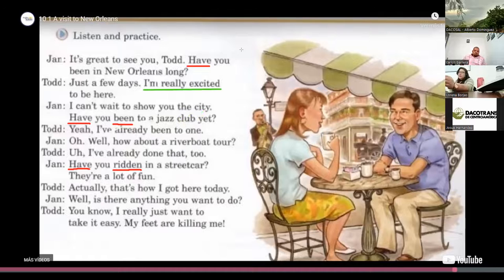Another useful expression that we have here. Estoy emocionado, de estar aquí. Excited. So please do not confuse this one. ¿Qué significa excited en este contexto? Estoy emocionado. Muy bien. Emocionado. I'm really happy. I'm really excited. Those are synonyms.